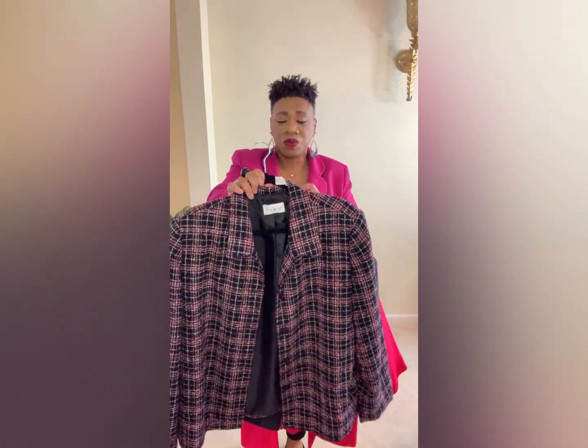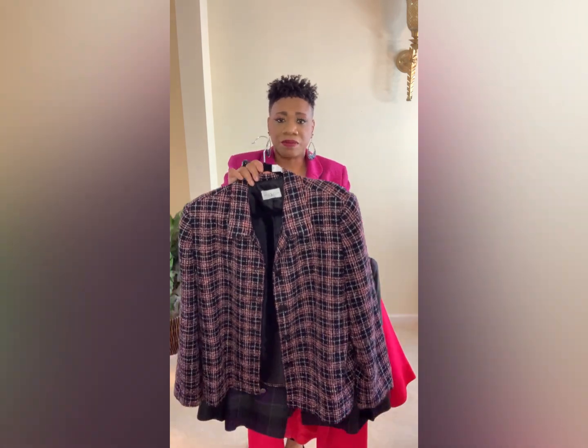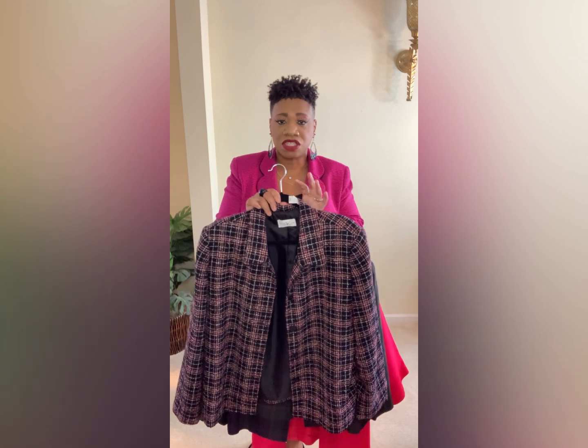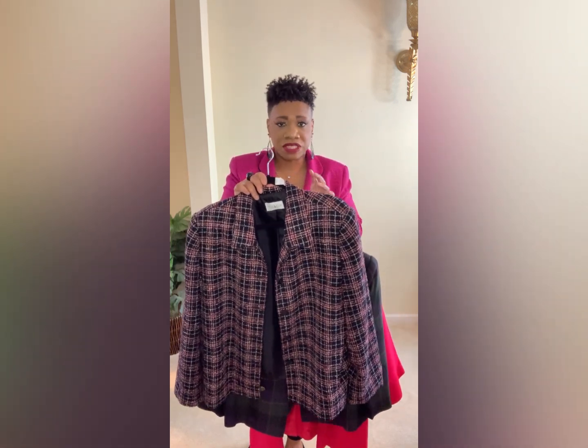And so the next blazer that I purchased is this one. Really, really nice. I love the plaid. You all know that I like plaid. I think this is a blazer that you can never go wrong with, ladies. It's just so versatile. Dress up, dress down. And I'm going to show you how I'm going to style this next.